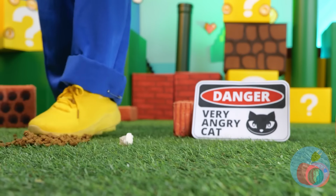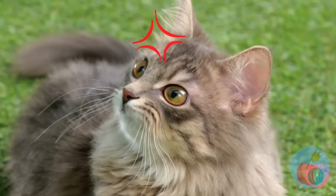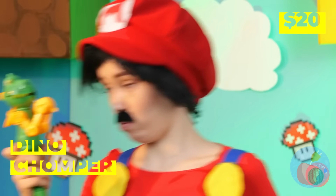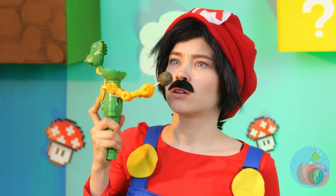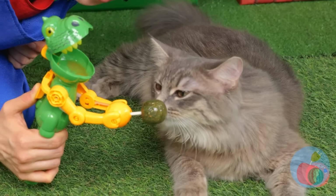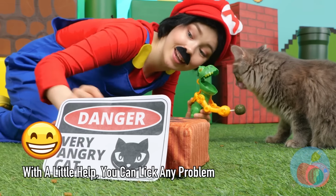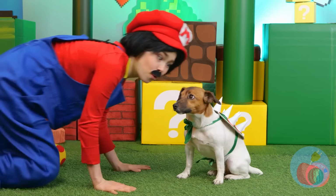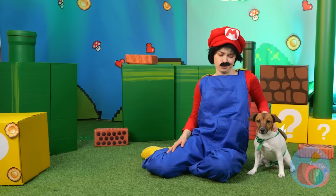Hey, watch your step, Mario! I'd better think of something before you start seeing claws. Look, it's a dino chomper! Kitty want a lick? Aw, what a nice kitty. Maybe we should change the sign. This dog's bark is worse than his spikes. Stick to head pats. Hey, what's that? Ooh, let's pretend we don't see it.